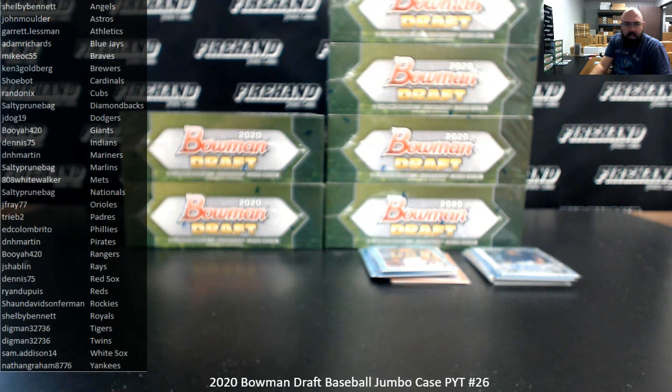Still at four teams on Immaculate, and we are a team closer on Bowman Draft as well. That was the reason why I was taking just a moment to double-check where we're standing. Angels, Astros, Marlins, Mets, Orioles, Royals. Looks like the Nationals are out, guys. All right, down to six teams on that draft. If you guys are looking to pick up one of the remaining teams, there's a link for you right there.